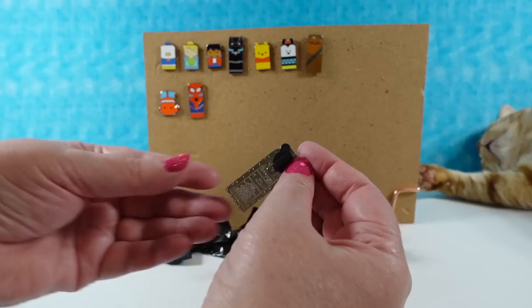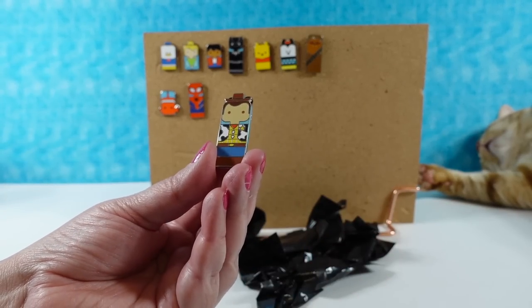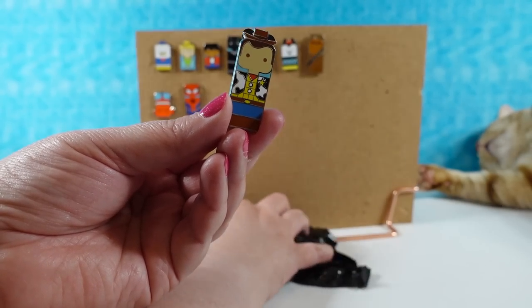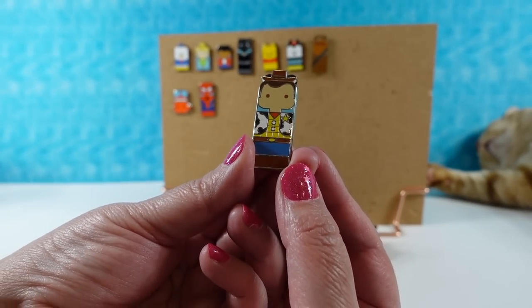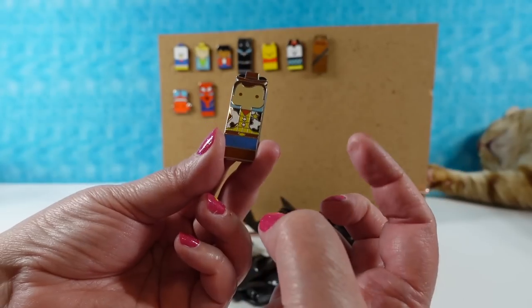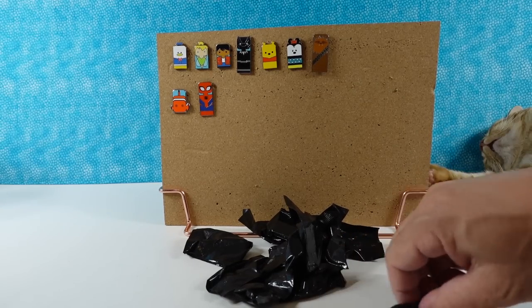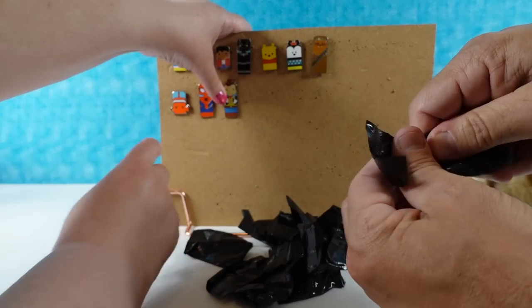We have Woody from Toy Story. Everybody's favorite Sheriff Woody. I'm gonna mix these up. Did we mix them up? I forgot. Sort of. So Sheriff Woody, he looks so cute. I like these little squashy figures. Yeah. They're awesome. I hope they come out with more, and I hope there is 100 of them. Hang out with Spider-Man.